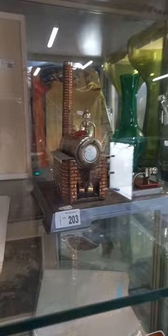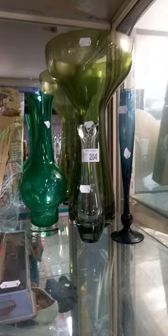Here's a ripper, the Willesco live steam engine there with all the sort of paperwork and gear to go with it. Nice lot of Scandinavian art glass. The little green one's nice with the bulbous sort of centre. We've got some nice stuff down in the end cabinet as well. We've got some great catalogues, jewellery catalogues.